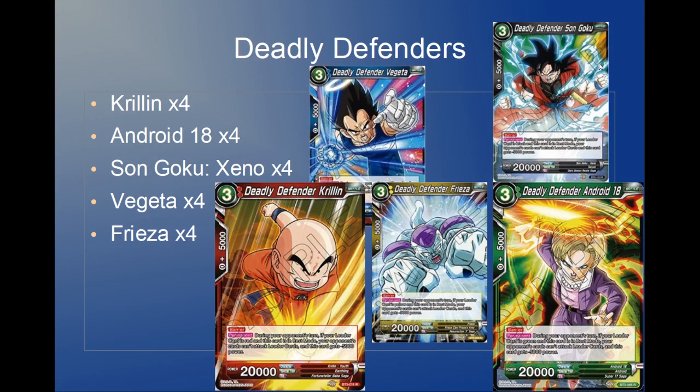Next are the Deadly Defenders. There's 1 in each color, and as long as it's in rest mode and it shares a color with your leader, then your opponent's battle cards can't attack your leader. They'd have to attack the Deadly Defender, and it also gets minus 5,000 power. There are 5 different ones.